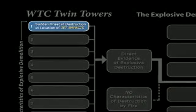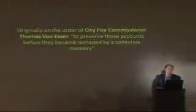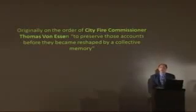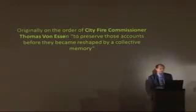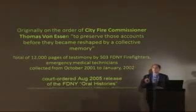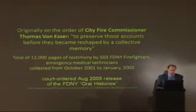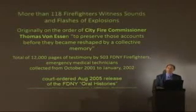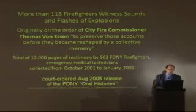What is the evidence for this, and how is it produced? Produced by these sounds and flashes from the explosions. Now, the city's fire commissioner, Thomas von Essen, requires all of his EMTs and firefighters to record their experiences, about 500 of them, and in 12,000 pages, as it turns out, collected from 2001 to 2002. The New York State Court of Appeals overturns the city's request to hold on to this information against the lawsuit by the New York Times. They failed, and why was the city holding on to this information? Was it because 118 of these firefighters witnessed sounds and flashes of explosions?